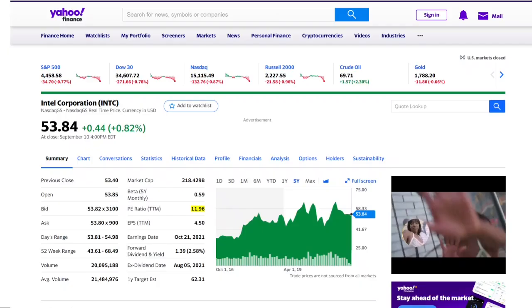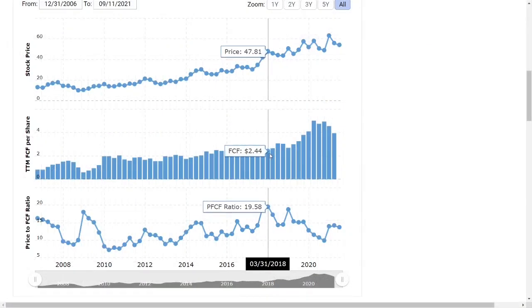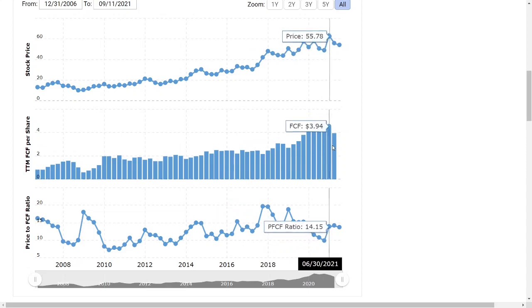Intel currently is traded at $53 with a P/E ratio of 11, almost 12. Also looks very cheap. Even with the high competition by AMD, Intel is still by far the market leader in the CPU business and also still an absolute cash flow machine. Here we see the free cash flow per share, which is actually $3.94. So they earn money even if they had some problems in the past, but it's still a highly profitable company at a very low valuation overall.